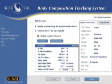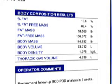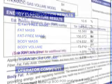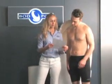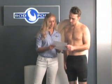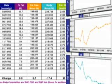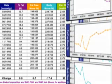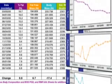At the conclusion of the BOD POD test, results can be viewed, saved, and printed. Test printouts include detailed body composition data, as well as information on resting metabolic rate and total energy expenditure. Custom reports can be generated quickly with just a few keystrokes for tracking body composition data over time. Test data can also be easily exported to spreadsheet programs such as Microsoft Excel for reporting or statistical analysis.